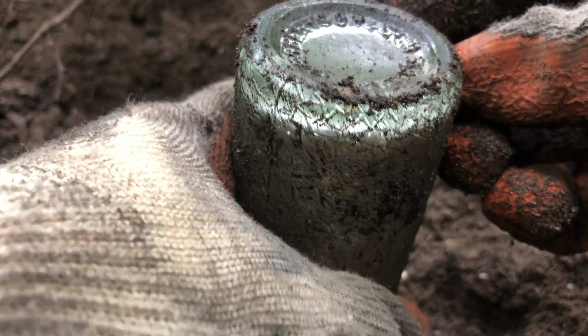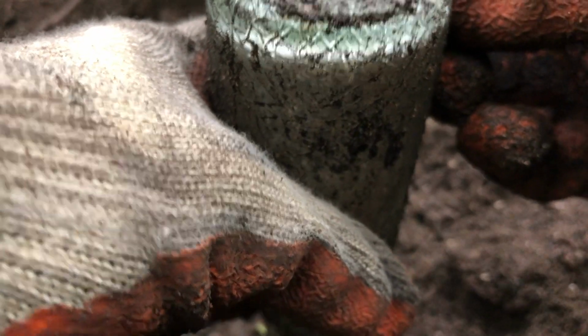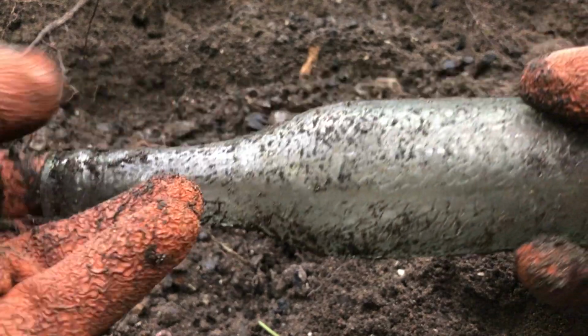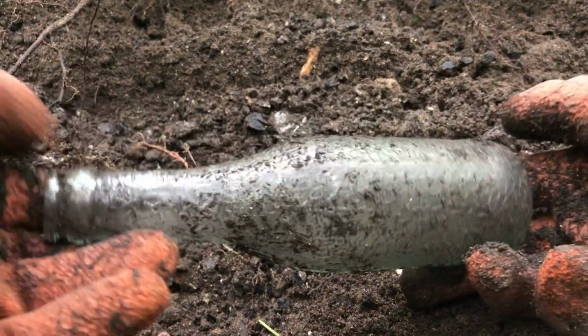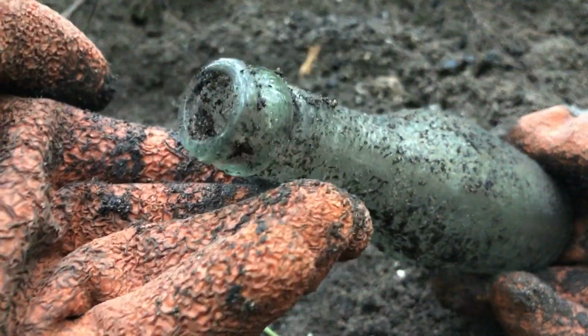It says something on the bottom. I think it says Dundee. J. Robertson and Sons. Is that right? J. Roberts? J. Robertson and Sons. Nice wee bottle, that. I think it might be aqua. Aye, that's aqua glass. Cool, it's a wee bit older then. Crown top. There we go, nice one.